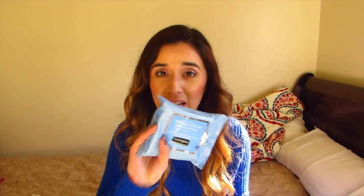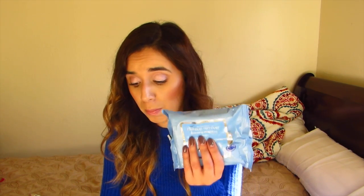So I use this right before I wash my face just to kind of get all the makeup off my skin. But these things are amazing, and they're super gentle on your skin, and they're not going to irritate your skin. So I really love these for taking off my makeup. I've been using them forever. I've gone through so many packs of these, I can't even tell you, but these things are bomb.